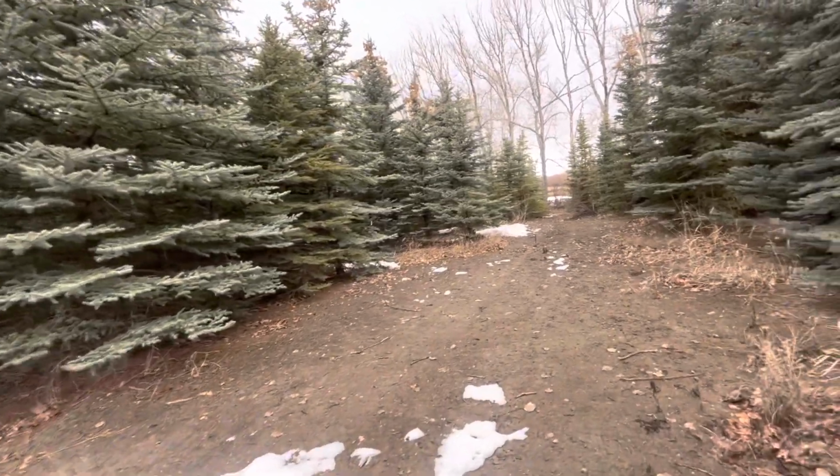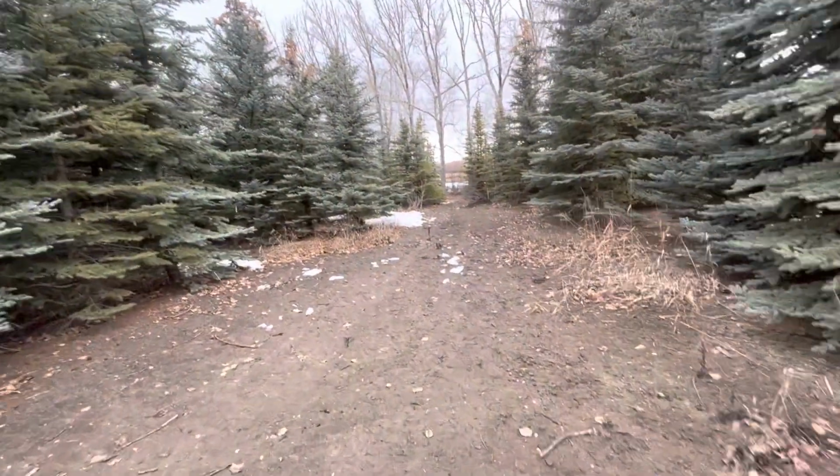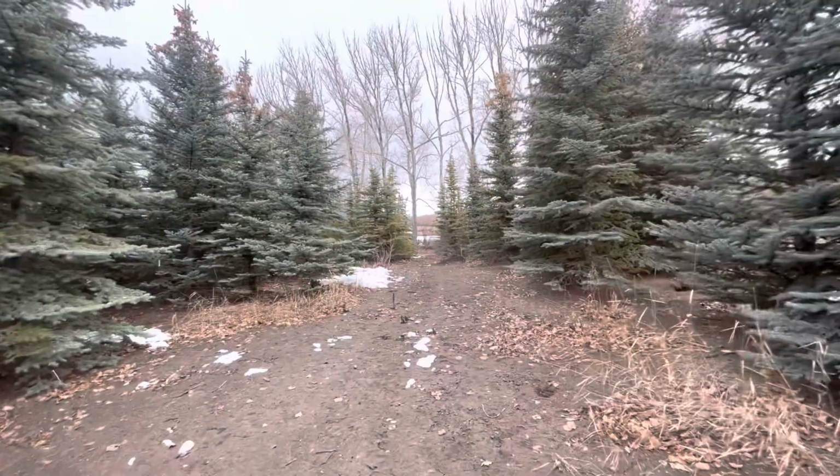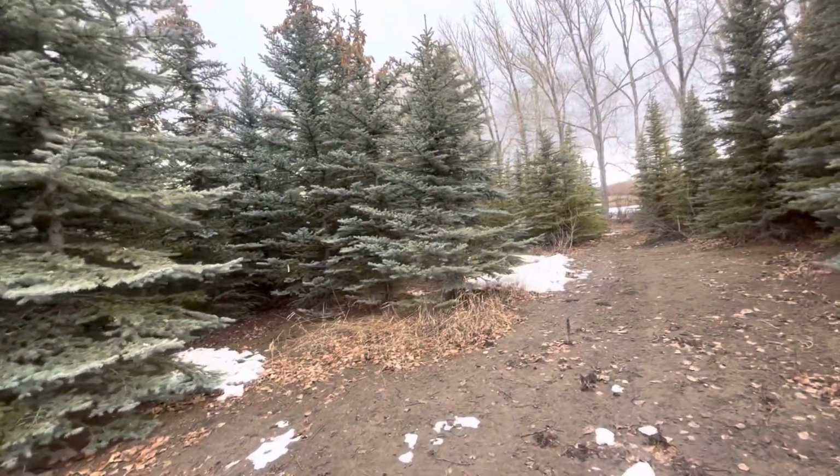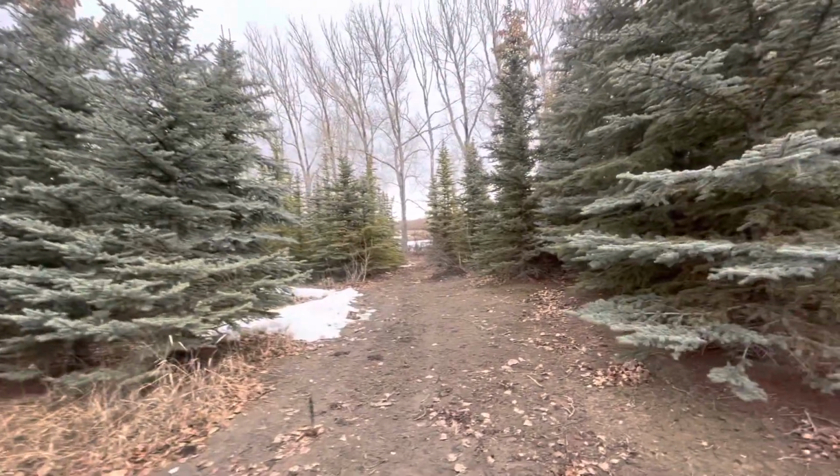Yeah, lovely trees. Lovely to walk around. But, you know, we are a business. We have to make some money somehow, and trees are the way we're making money.